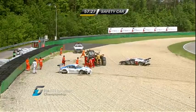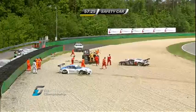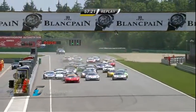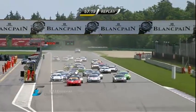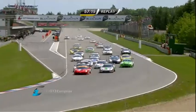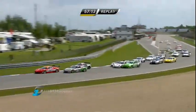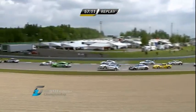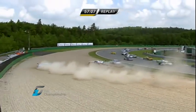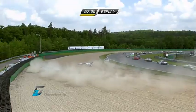Car number 12 needs to be towed away. Some extensive damage to the right rear tyre. Kevin Estra in that Porsche 911. And let's just look out for it from the start here and see what happened. You can see what actually happens here is, the Ford just got squeezed and had a wiggle, and then unfortunately the Porsche had nowhere to go, and it was a big accident for him and a lot of damage.